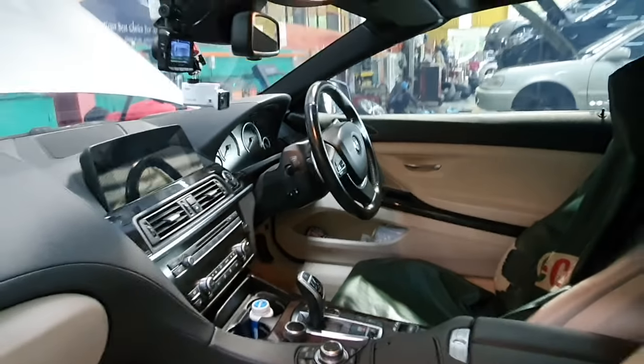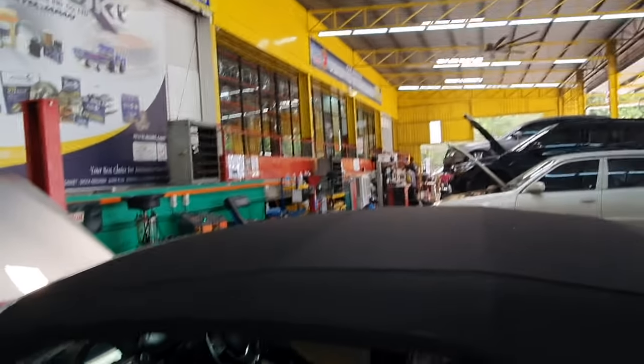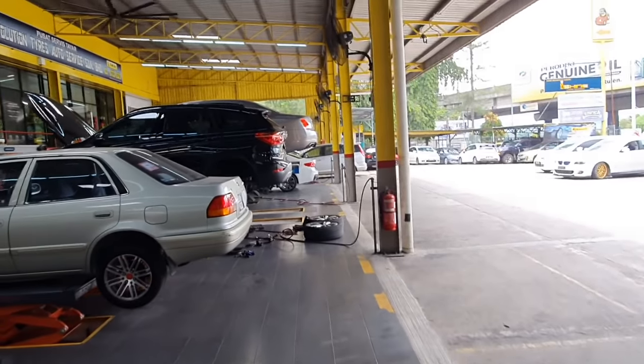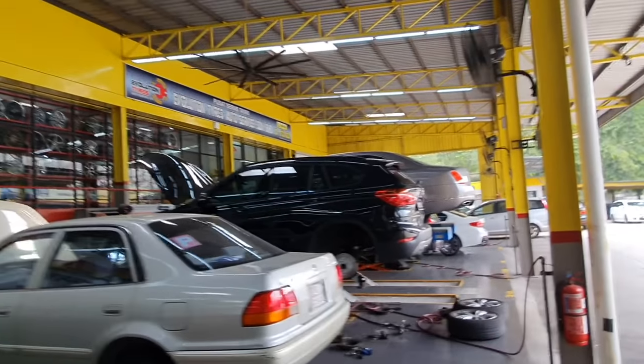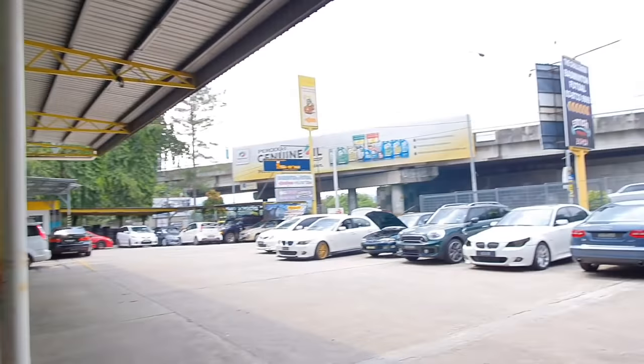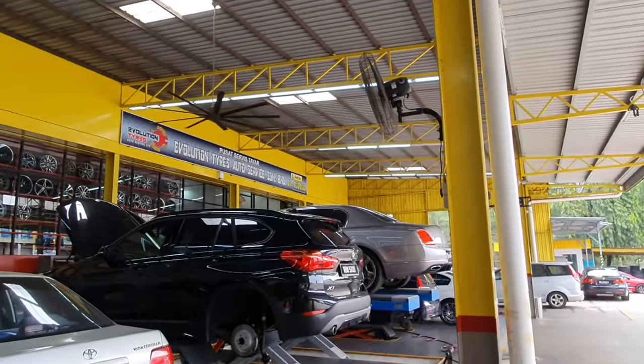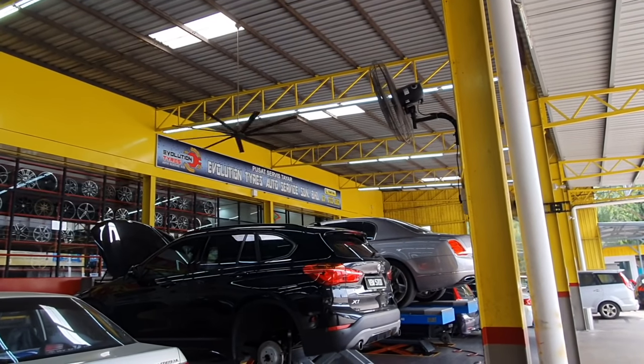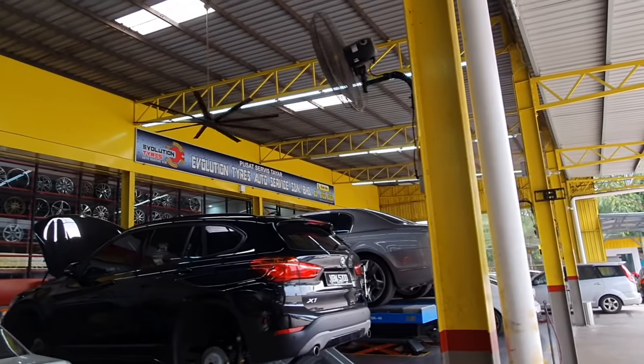Changing the oil. Oh, I like the name of Mike Yap's place. So this is the place he's stationed at now. So if you want to do your DNA tuning, you can come over to this place. This place is also a big tire shop here at Sungai Long. I like the name. It's Evolution. Anything that calls itself Evolution is good.